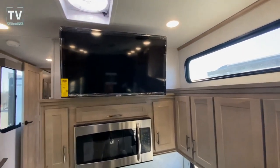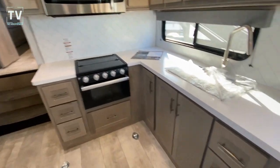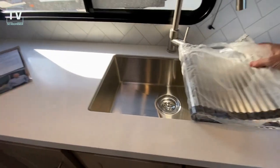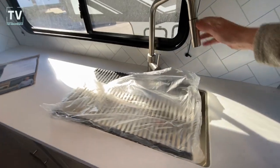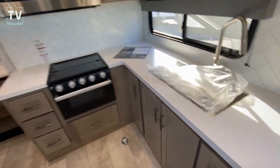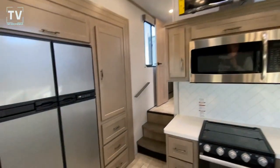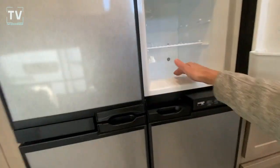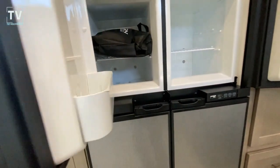And then your flat screen TV, microwave oven, 3-burner cooktop, nice sink here with your drying rack. It's been winterized, so I don't want to mess with it, but nice countertops. I really like the placement of that TV. This thing is set up for entertaining. Let's check out, look at that. You have a little meltdown and you don't have a thing to worry about.